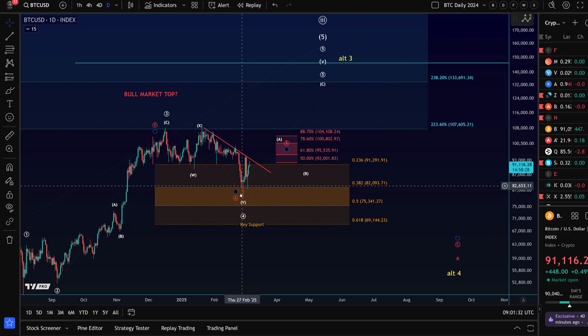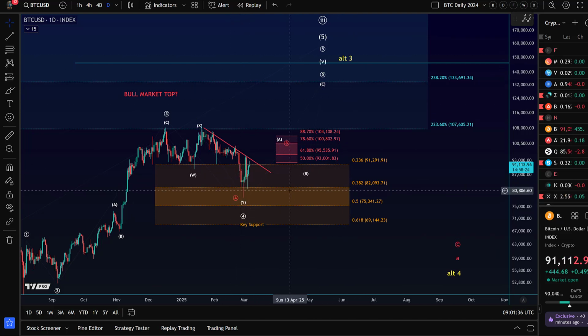Here on the Bitcoin chart, we are tracking higher prices still, potentially. There are two scenarios. I'm tracking mainly the white count and the yellow one. The market alone will decide which one is going to play out, but most importantly, we're still holding above relevant support levels on the daily time frame.